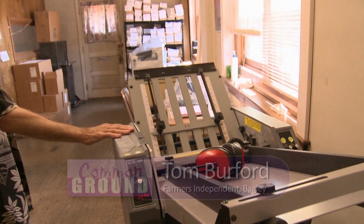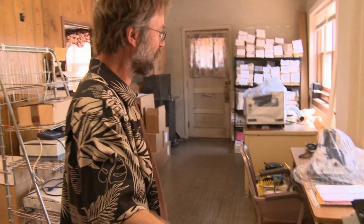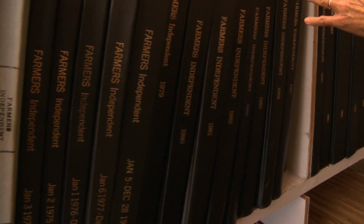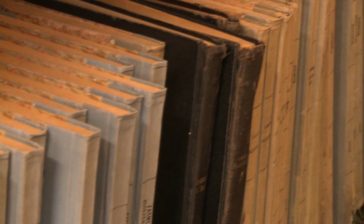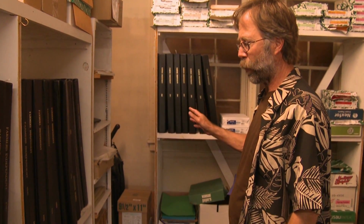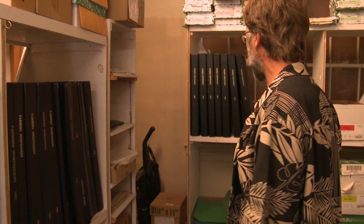Right here we have a folding machine, and basically its job is to fold papers. In this area here we have our bound volumes. These are annual volumes of the newspaper through the years, and the earliest volume we have is 1919 and 1920 combined, so there's not a full year of 1919 in there. Anything before that we don't have. We have them all the way up through 2011. And every year we do this and keep adding to our library.